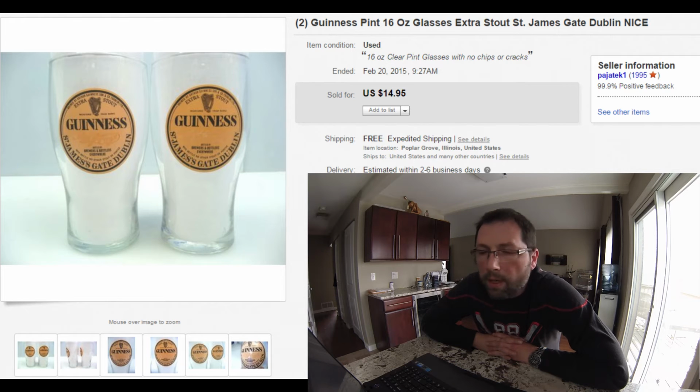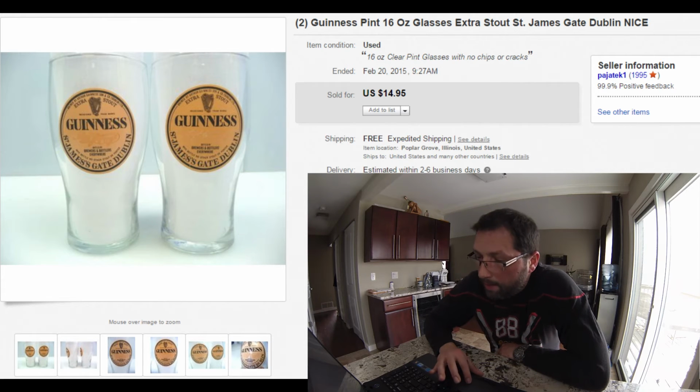So I bought these actually at Goodwill, 50 cents a piece. Had $1 invested. I put her out there for 15 bucks. Probably sat around on eBay for about 3-4 weeks maybe, and finally sold for $14.95. So anything Guinness, guys, if it's an interesting logo, I'll pick it up. It always sells. All right.